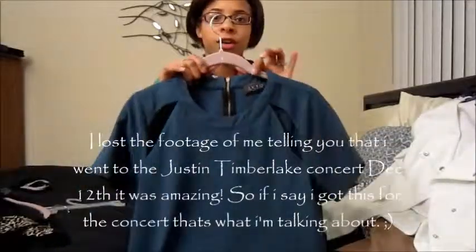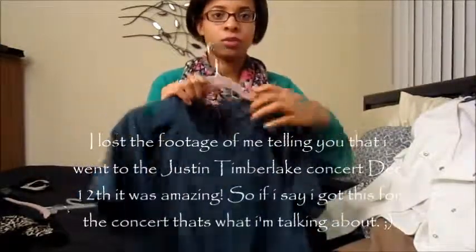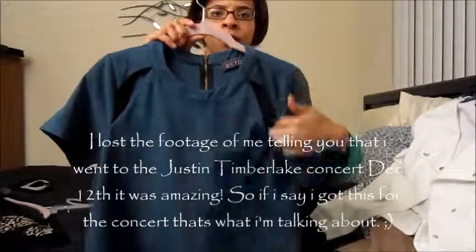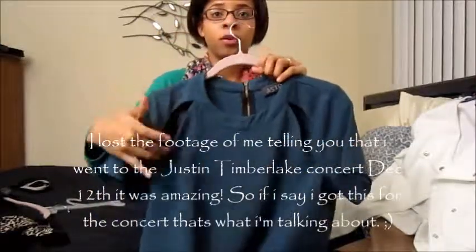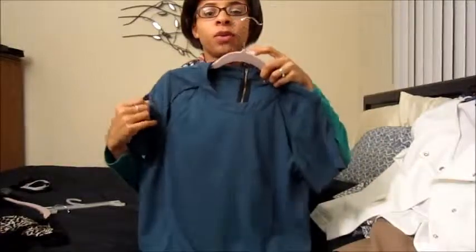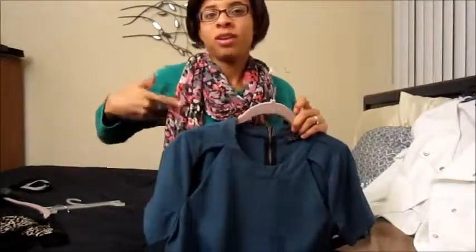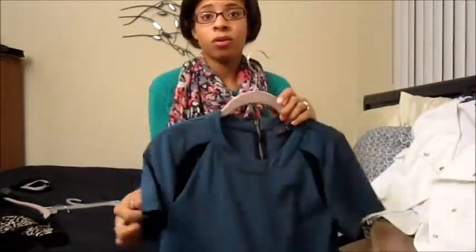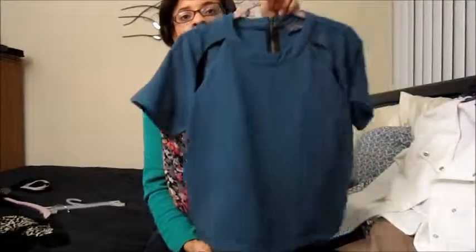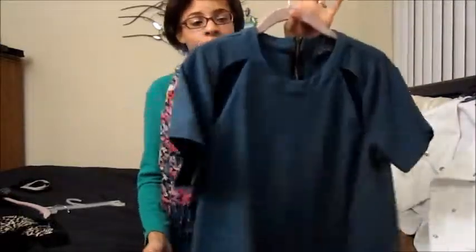So this shirt that I got from Nordstrom Rack, it's really cute. It has these great cutouts on the arm part, which is kind of weird because if you don't wear it right, it's where your armpit is. But I guess it kept me cool at the concert when it was hot. I got to fan my pits out, I guess. But it's really nice, and it's a little bit cropped.